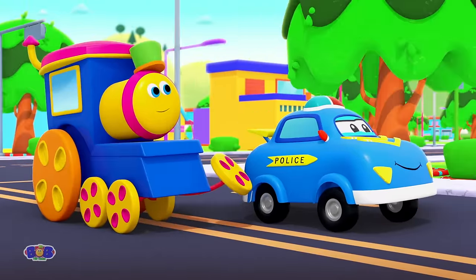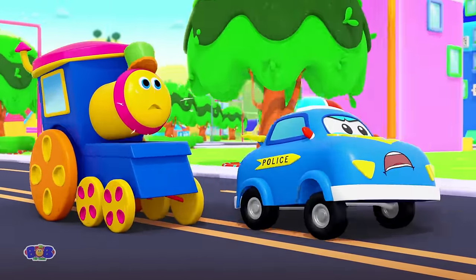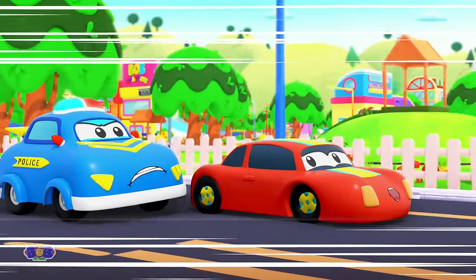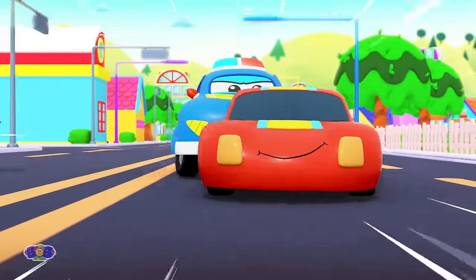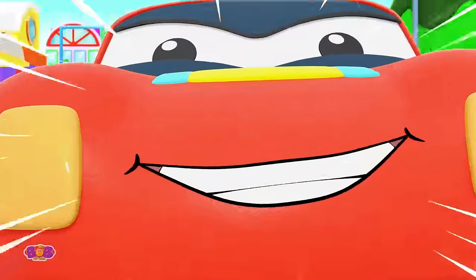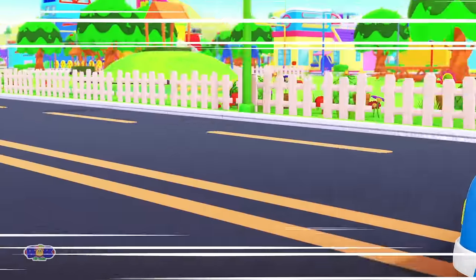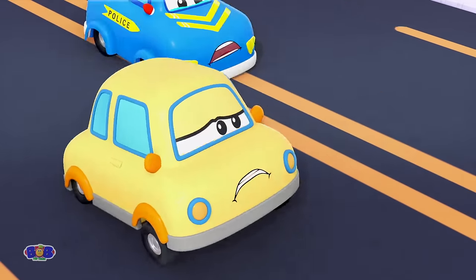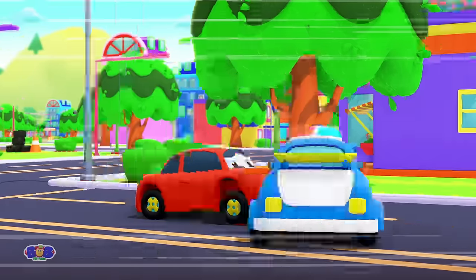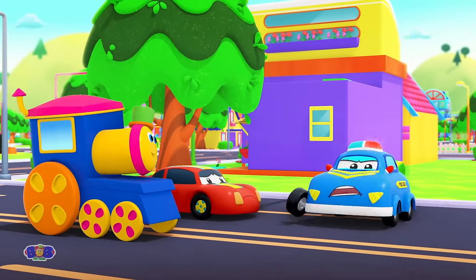Hello, Mr. Police Car. Where are you off to? I'm a police car, police car. I am going on my rounds. I am going to make sure everybody's safe and sound.